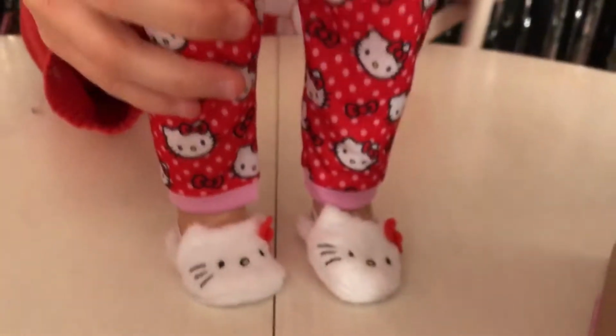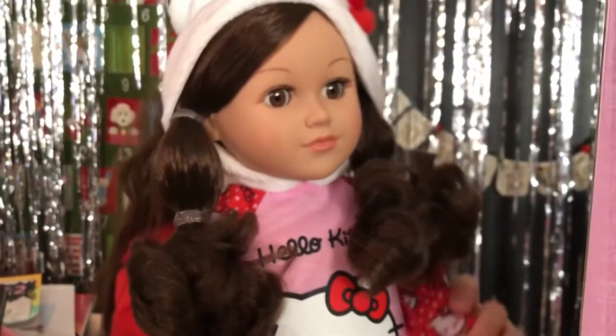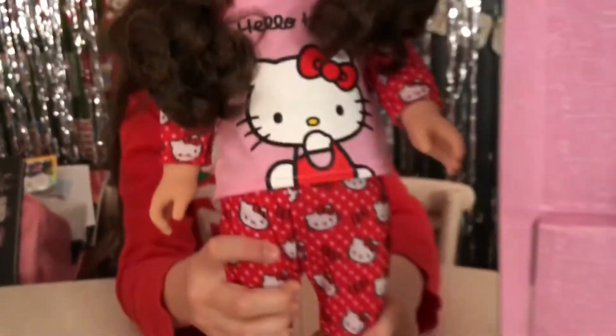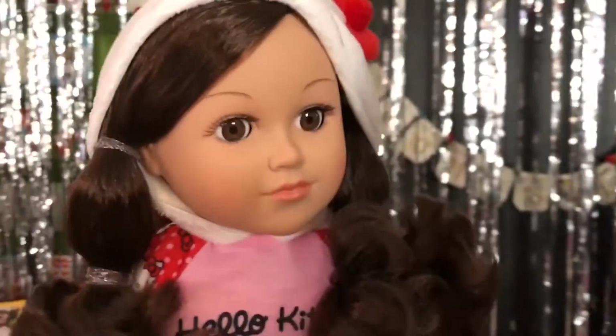No. Oh, look at her little slippers. Your cute little pajama bottoms and her pajama top. Oh, she's so cute. And look, she's posable. Oh, I like that. Do her knees bend? No, neither do her elbows. Does her head bend? Oh, let's see her face.